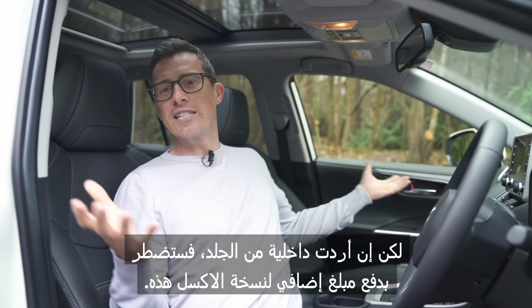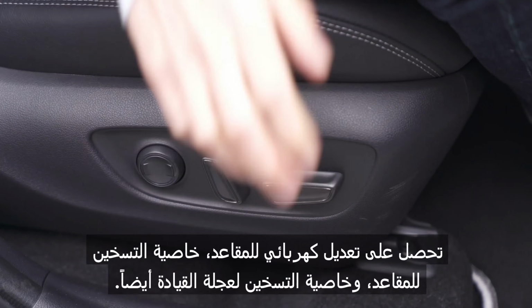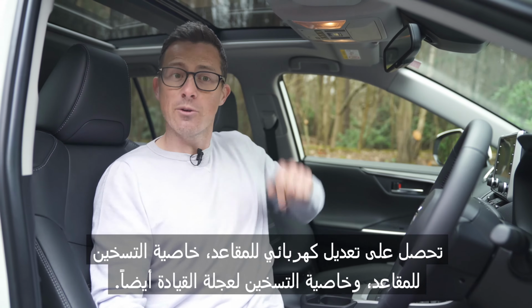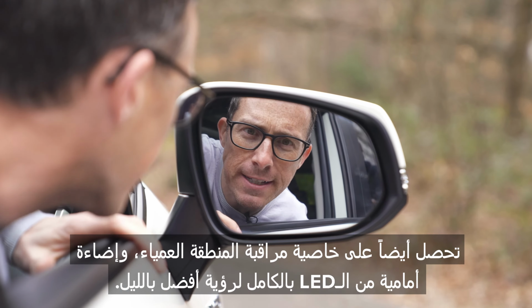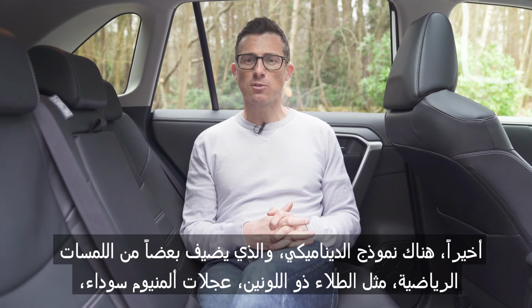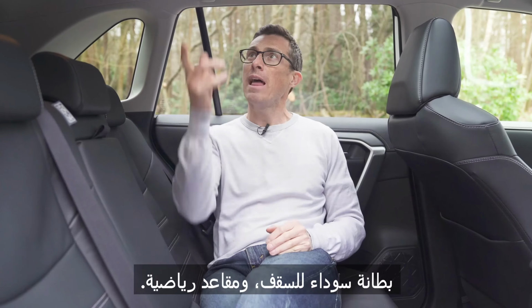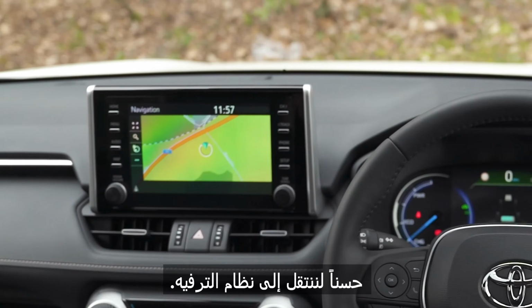However, if you want a leather interior, you need to pay extra for this XL version. You also get electric operation of the driver's seat, heated seats, and a heated steering wheel as well. It also gets blind spot monitoring and all LED headlights for a better view at night. Finally, there's the Dynamic model, and that adds some sporty touches such as two-tone paint, black alloy wheels, black headlining, and some sport seats. Okay, let's move on to the infotainment system.